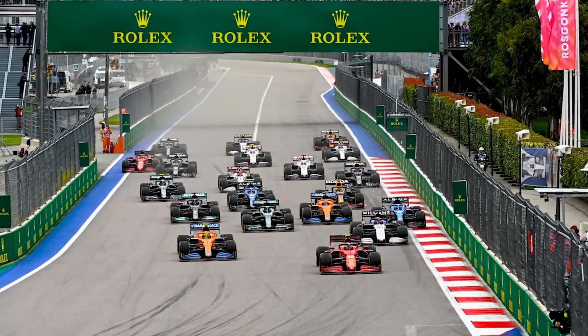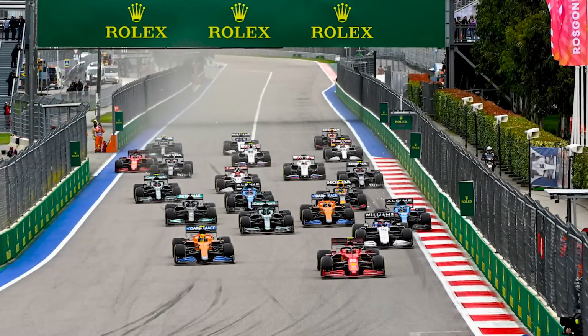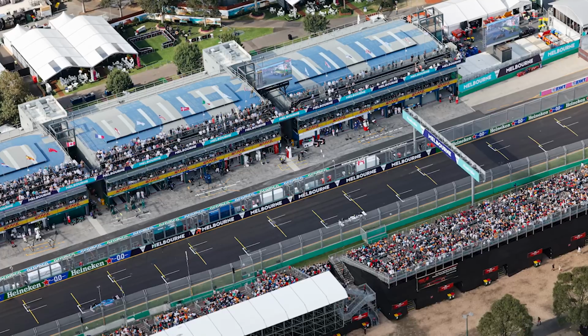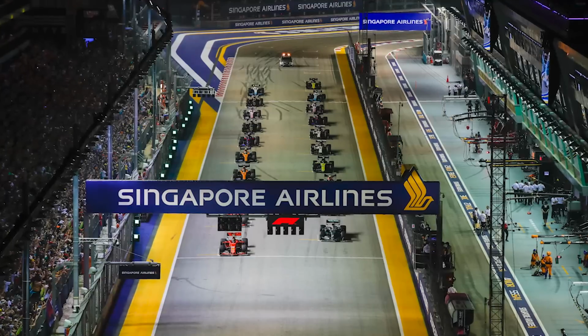And finally, for this part, F1 has decided that it will not fill the vacant gap on the calendar left by the cancelled Russian Grand Prix. It was initially thought the spot would go to Qatar before talk surfaced at the Australian Grand Prix weekend that we could end up with a back-to-back Singapore double.